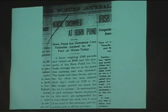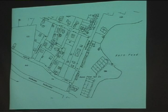This is the North End. It's a 1924 map. And you'll see those are the large structures of the kind we saw in the pictures, owned by the Hon Pond Ice Company. There's a series of smaller structures right behind them, low structures. If you really blew it up, it would say wagon sheds, storage, and that type of thing. This is the Hon Pond Ice Company, 1924, still cutting ice, still storing in those large structures.